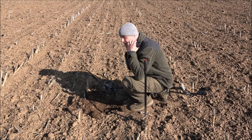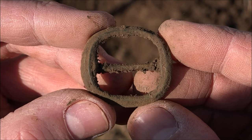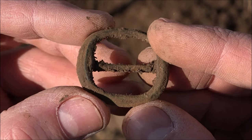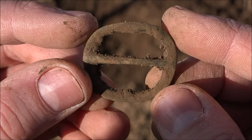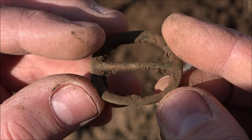It's a beautiful Baroque style buckle. I like it very much. It's complete, it's not damaged. Beautiful. I think it's a shoe buckle, but you can't be sure.